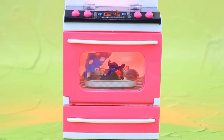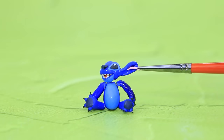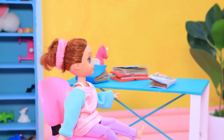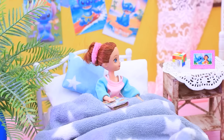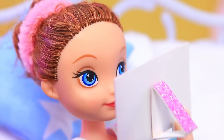Oof, it's too hot. Save Stitch. Phew, that's better. Paint his ears. What a little troublemaker. Lily loves Lilo and Stitch. She reads the same book before bed every night. I wish Stitch was real. Well, time for bed. Nighty-night, bestie.